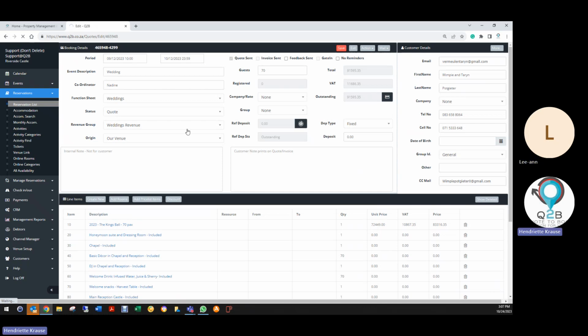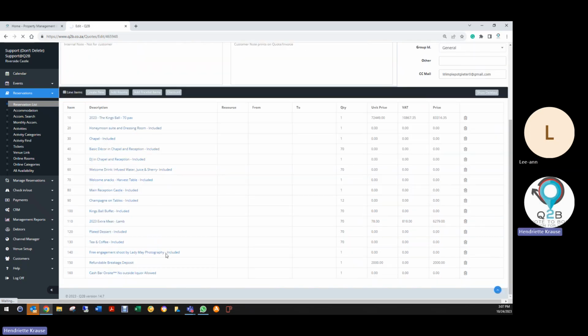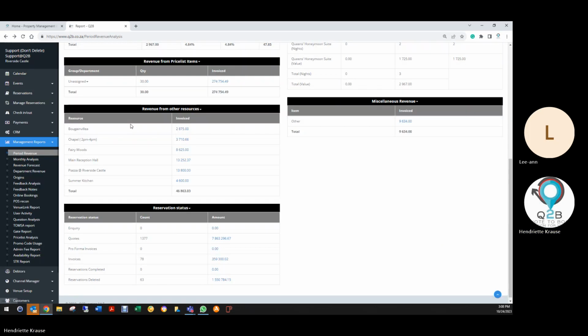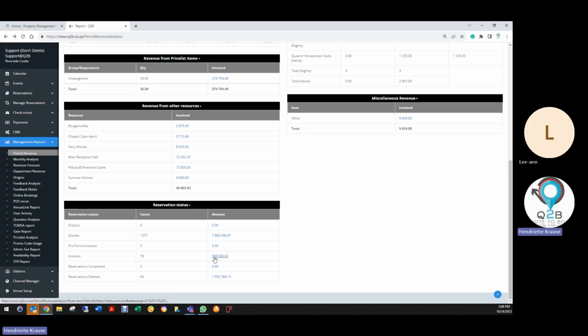Something must be wrong. You're making a lot of quotes, but you're not turning it into business. So all these amounts you can scroll down to. And if you go back into those quotes, I just wanted to check something. It makes a line for every line item. I just clicked on the first one because that's where the revenue was. The other lines are all 0, 0, 0.